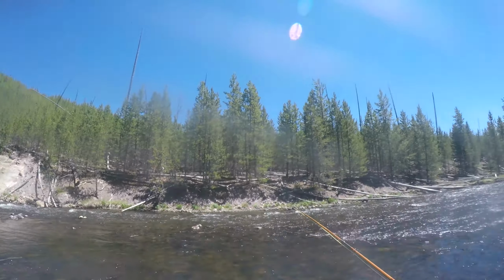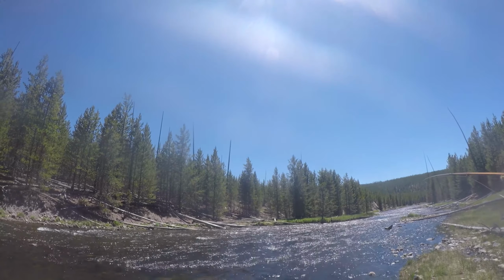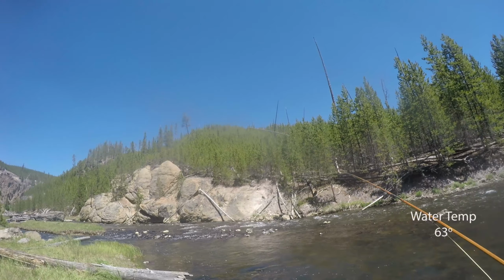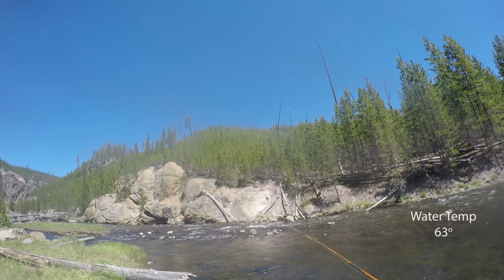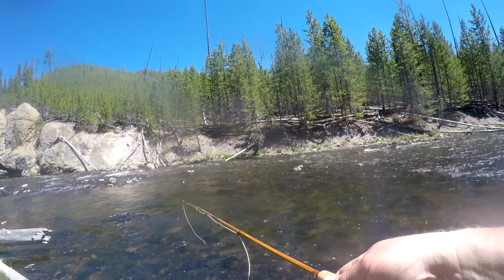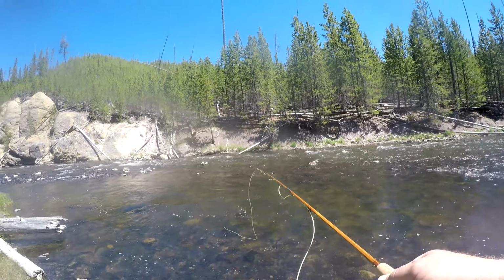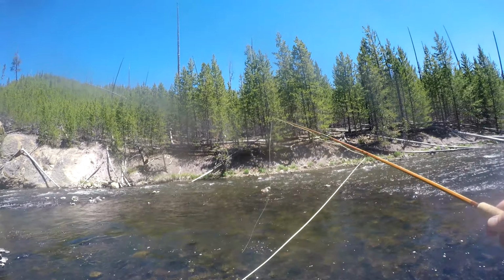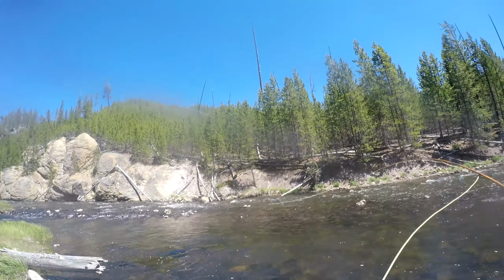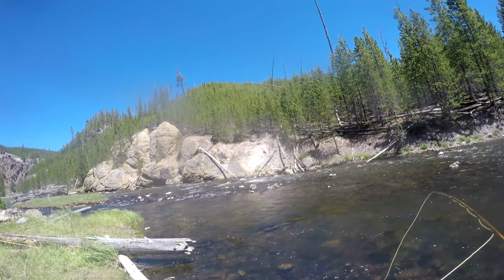In fact, I even decided to step into the water to get around some of them. And clearly walking on the other side is not an option. So let's try fishing here. And so I've got on a little attractor. Oh, the wind is murder. Whoops, let that breeze go by.